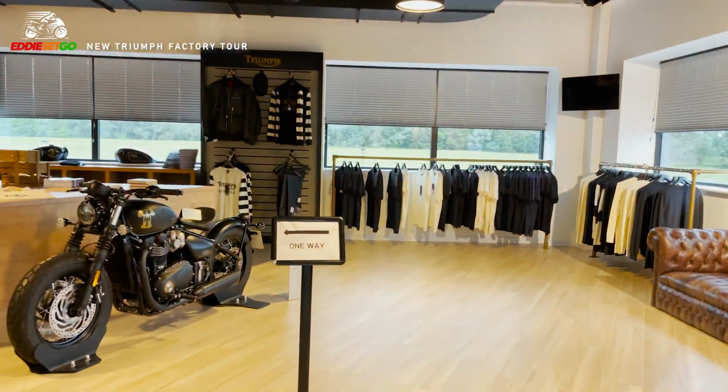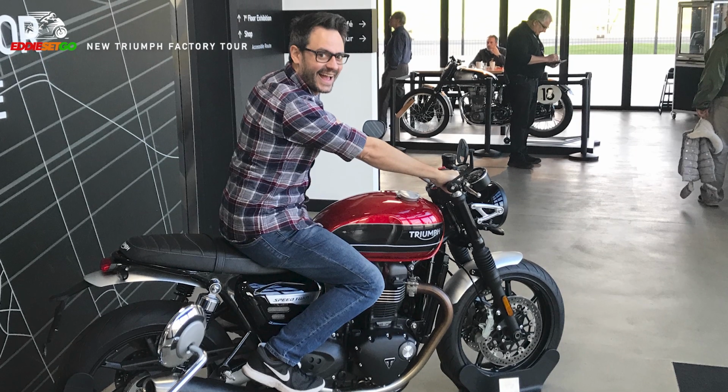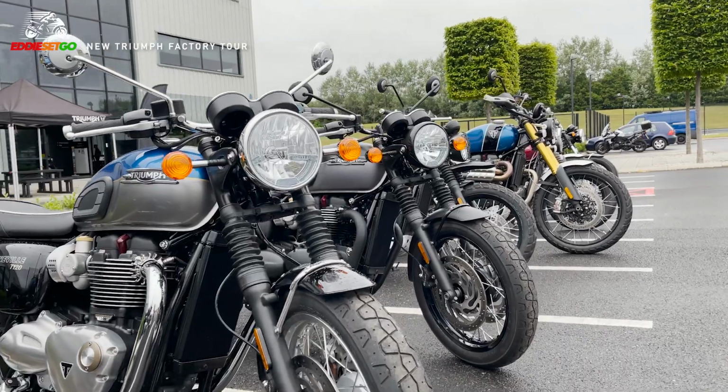Also on site are super clean marble-tiled bathroom facilities. There's lots of hand sanitizer, COVID guidelines, and upstairs there's a fantastic gift shop. Having paid to go on the tour myself back in 2019, I can say it is well worth the money. A visit to the Triumph venue is a must for any motorcycle fan.